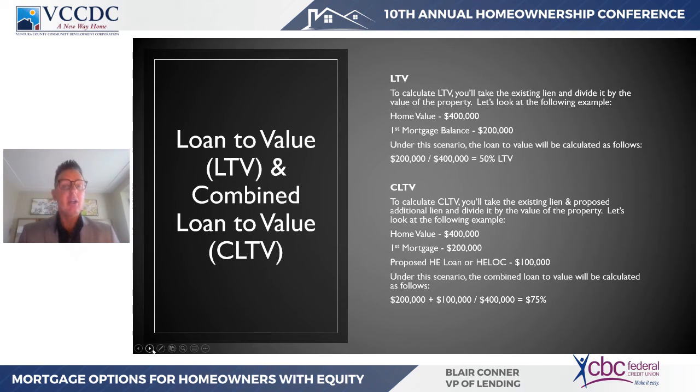So CLTV. To calculate CLTV, you'll take the existing lien and proposed additional lien and divide it by the value of the property. So let's look at a scenario below. Let's say your home's worth $400,000, just like the first scenario for LTV. You have a first mortgage loan of $200,000. So at that point in time, when you walk into a lender to ask them potentially for a home equity loan or a HELOC, you're at 50% LTV if their appraisal comes back at that $400,000.